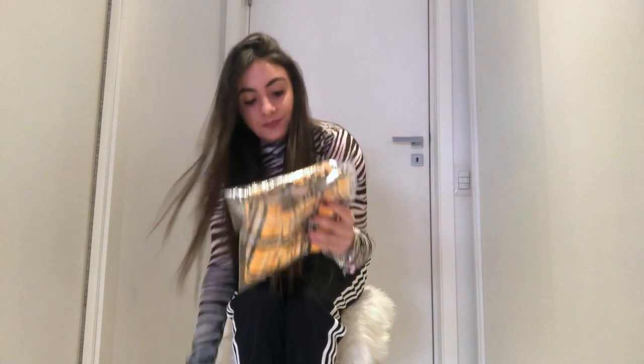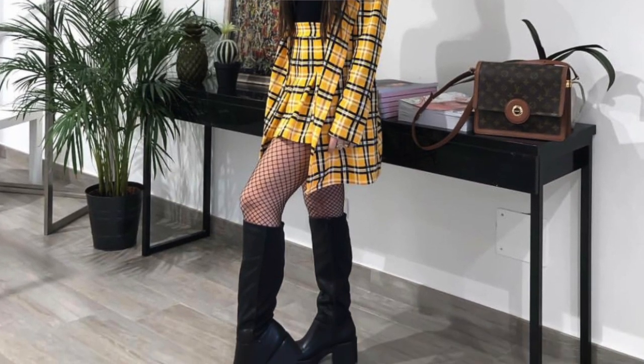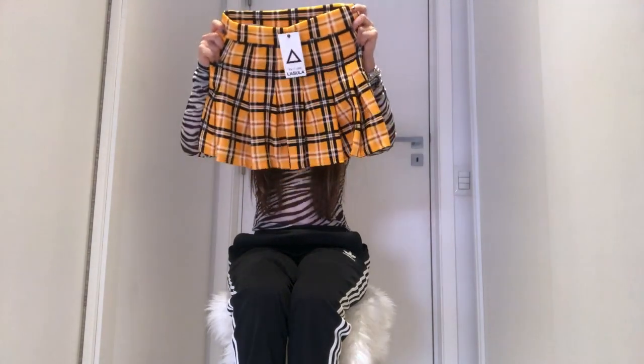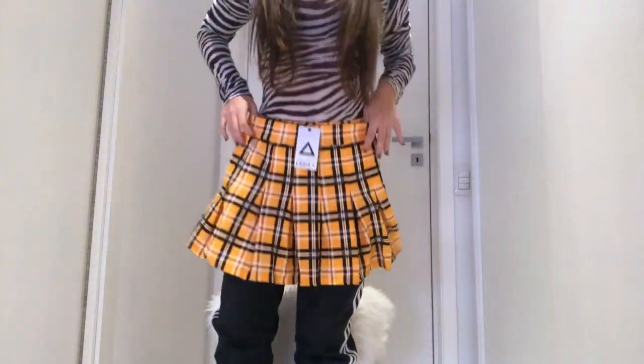Second item is so similar because this one was the highly mustard tartan pleated mini tennis skirt in size 8. So it's actually the same. I could wear a skirt and blazer together because it's the same color, same everything. Here it is. This is so cute, oh my god. Does it fit me? I hope so, we'll see.